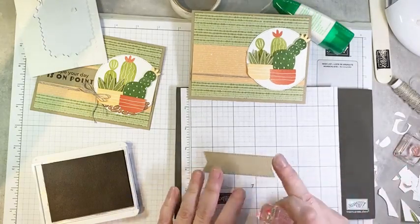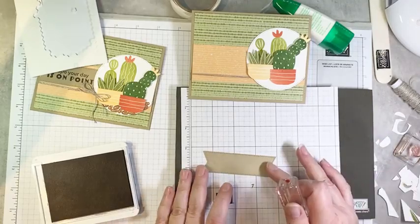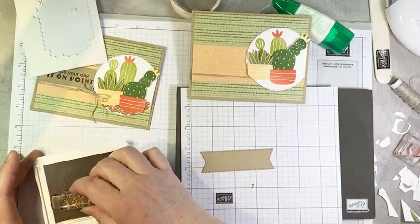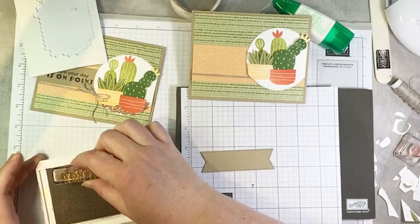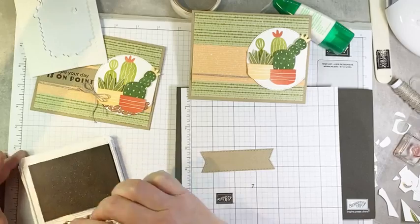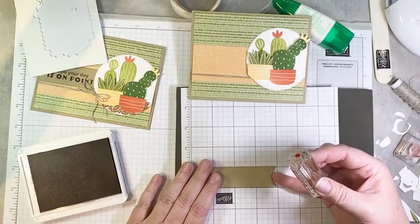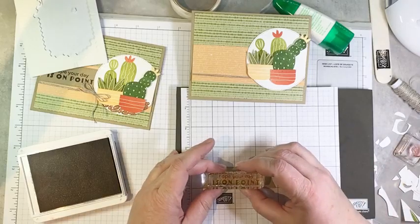So what's different about this die set from the Stitch Shapes is that we have these banners in different sizes, which I love. You know, I love my banners. And I'm mourning already the loss of the Taylor Tag Punch, which I use all the time to punch my banner ends. So I'm going to go ahead and stamp this.